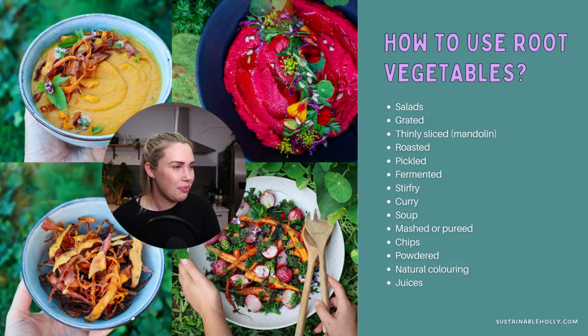But another thing that I do love to do with my root vegetables, especially my carrots, sweet potatoes, things that you might often peel.